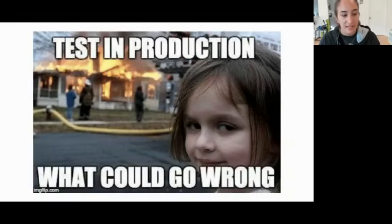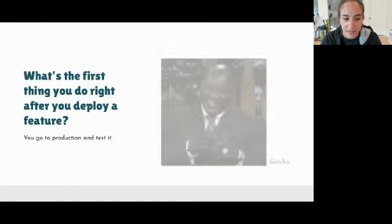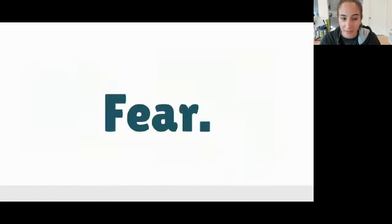But I know what you're thinking: testing in production, what could go wrong? But what's the first thing you do right after you deploy a feature? You go to production and you test it, right? I learned that what stops most companies from testing in production is fear and lack of trust in their systems. And for the same reason, companies refuse to invest in the tools and the process changes that are going to generate this trust, right?